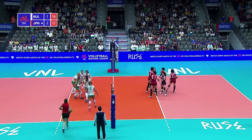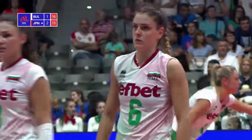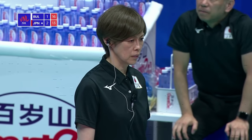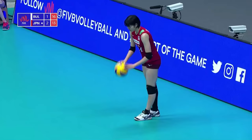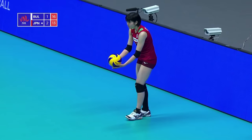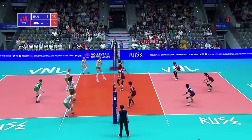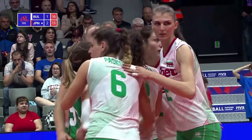Well, it was a fantastic serve. Really put Bulgaria under pressure with the reception, which came back over on the first contact. Osanai preparing another rocket on the jump spike serve. Oh, that is a wonderful put away.